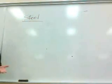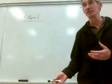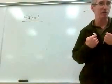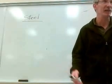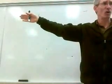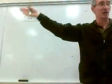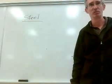Steel rebar, steel bars, is typically what we use. We can use steel mesh in some other applications, welded wire fabric mesh. We won't talk about that in here, but we can use it. There's other things that you can reinforce with. If you go to other parts of the world, maybe not as developed as our country, they still reinforce concrete with bamboo.